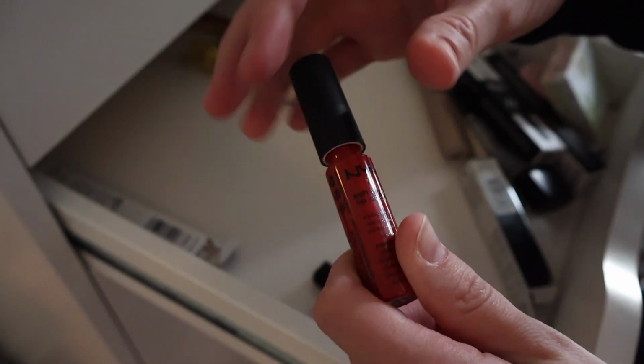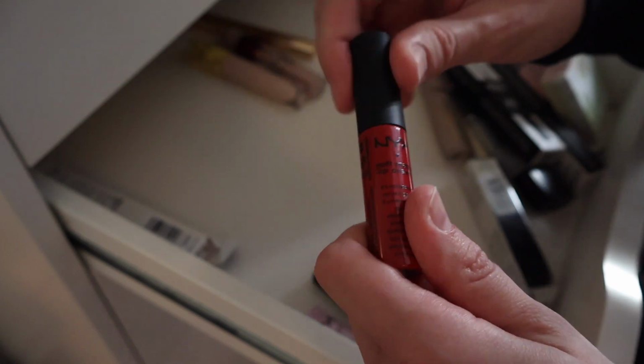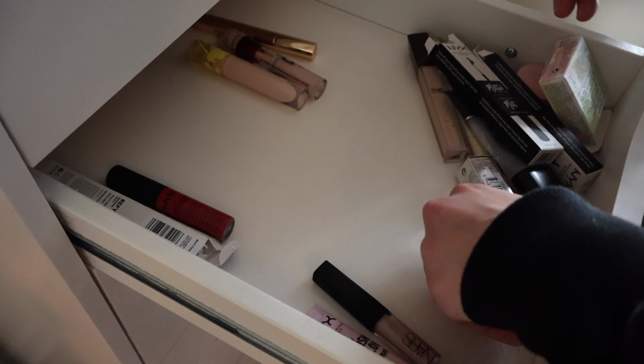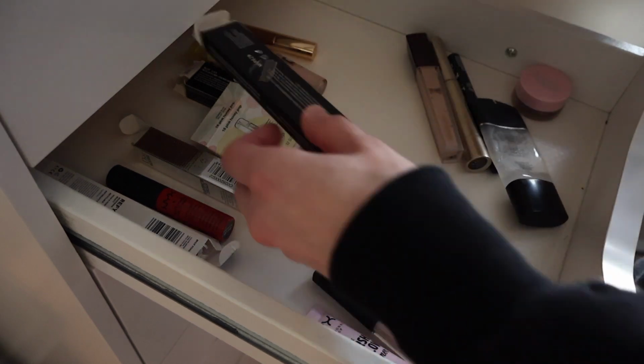This NYX lip cream in a red shade I've had forever. It still smells good. I'm just a little scared about wearing it. I think it's over 7 years old, so I think it's time for that one to go. This is a box. Another empty box, empty box, empty box.